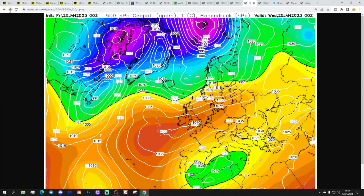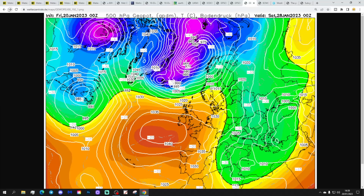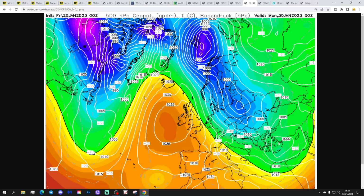Probably a bit milder, cloudier for all of us by Wednesday, but we go back into those cooler north-northeasterly winds into the second half of next week. Perhaps, and then very close to a northerly blast there into the last days of January. The main northerly is plunging into Scandinavia. We're just on the edges of it, but we really are very close to pulling in some of that cold air, and that cold air plunging through much of northern Europe.